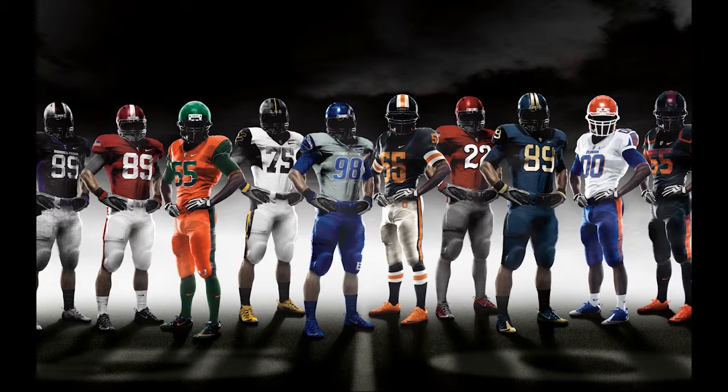2nd and 15. Double tight end set. Flanker right. Flanker left. Hamilton behind Hall. Hall, 3-step drop. Lets it go. What a catch at the 17-yard line. And that'll be good enough for a first down.